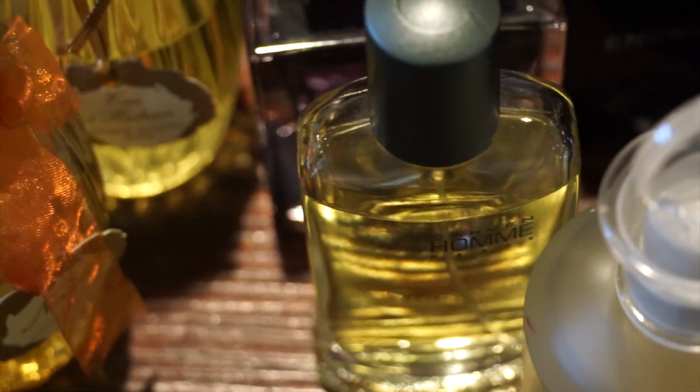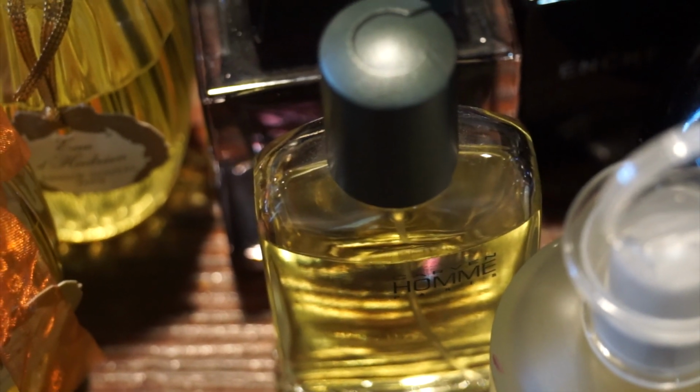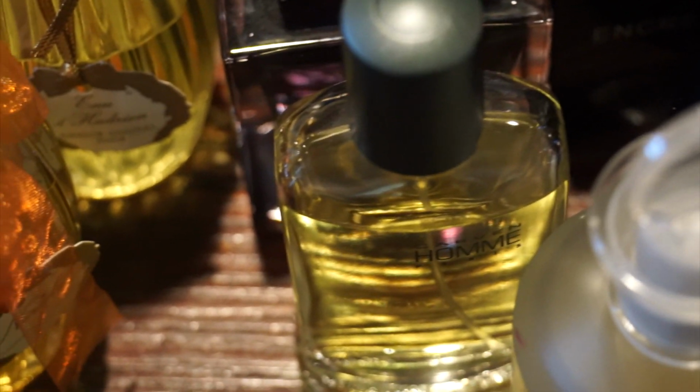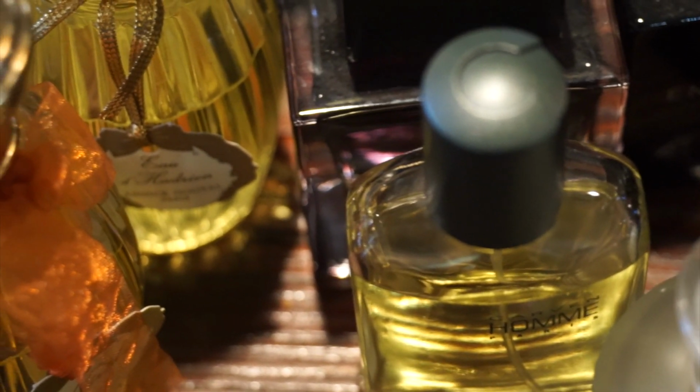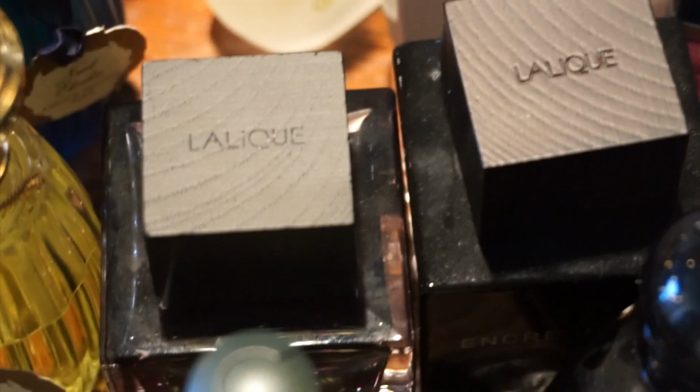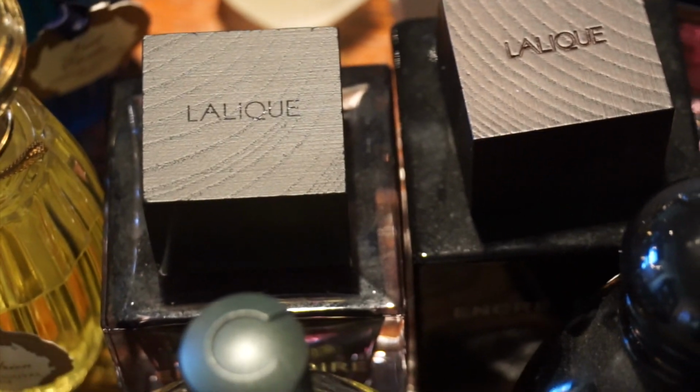Moving right along, we've got Carven Homme here, and it smells like Gucci Envy. Stay tuned for a video with that one, and also the video includes Santal by Floris. Right behind, we've got the two Lalique: Encre Noire and then Encre Noire Sport, which is really very similar to this baby right here, the Encre Noire Sport. It's very similar to the Annick Goutal Vetiver.